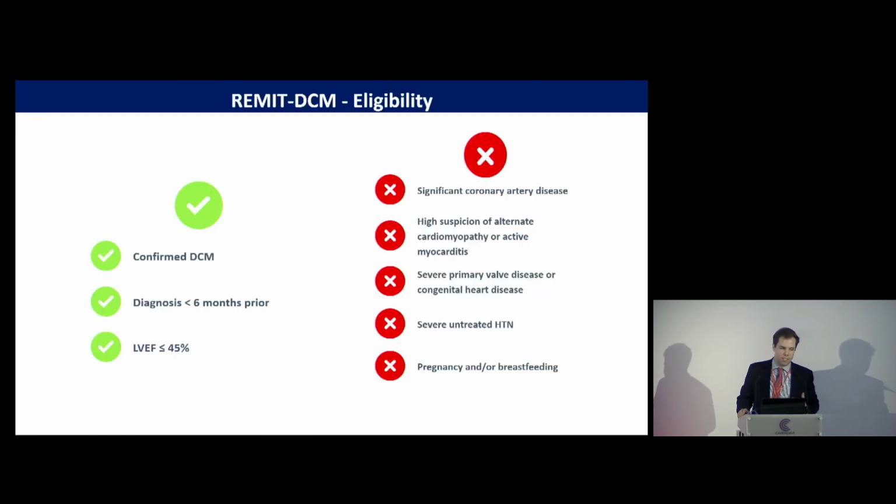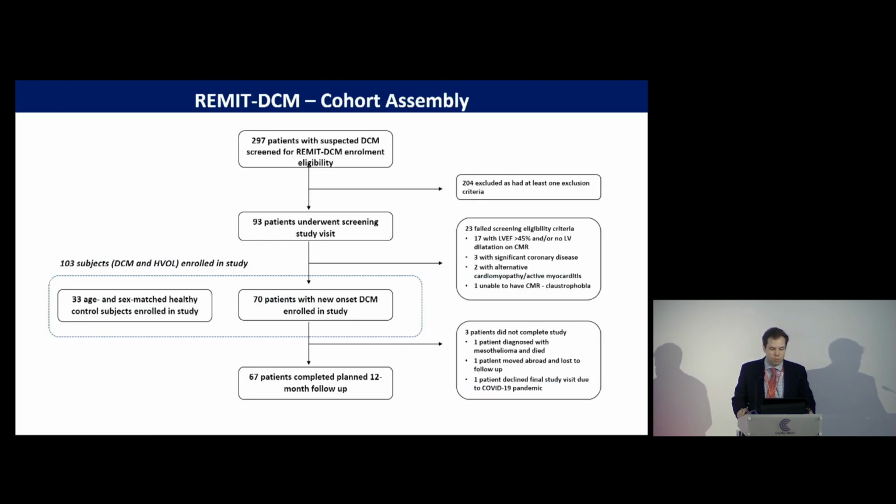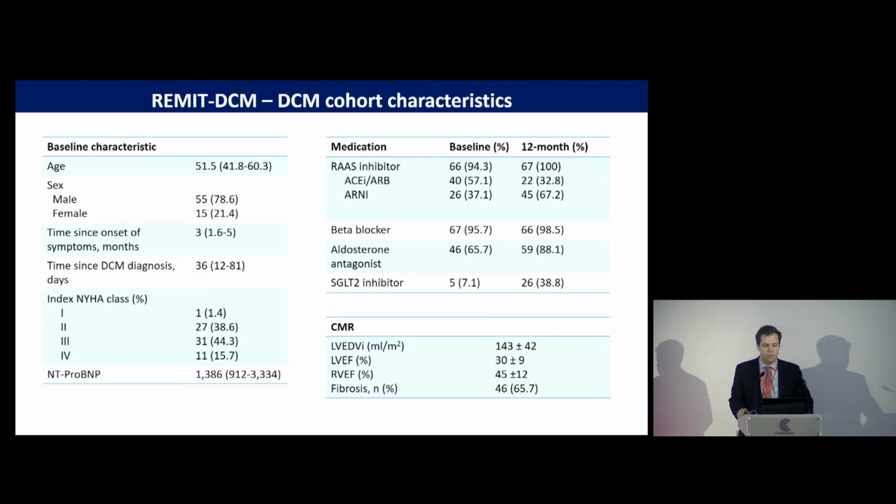We recruited patients with DCM who'd been diagnosed within 6 months with an ejection fraction at baseline of less than 45 and excluded patients with coronary disease, active myocarditis, alternative cardiomyopathies, or adverse loading conditions or pregnancy. We screened just under 300 patients and recruited 70 and 33 age and sex matched healthy volunteers, and 67 of these patients completed follow-up. And with the follow-up visits, we undertook just under 240 study visits to assemble this cohort.